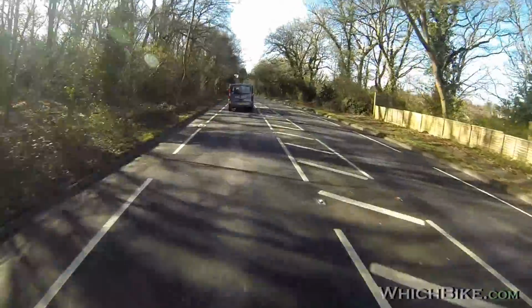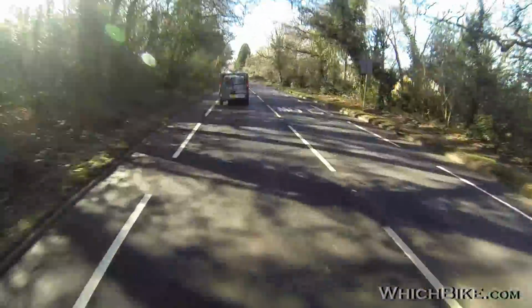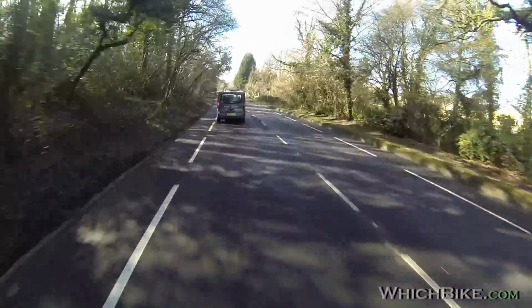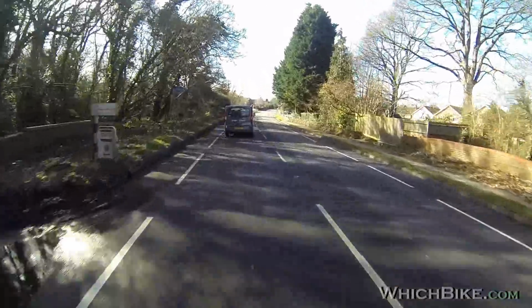Look, this is the race mode, and I'm jerking the throttle there. It's not trying to kill me. That's jerking it right up. So it's not as if you can't really control it.